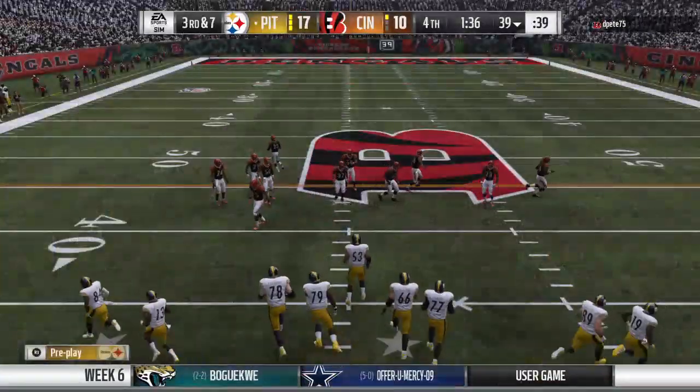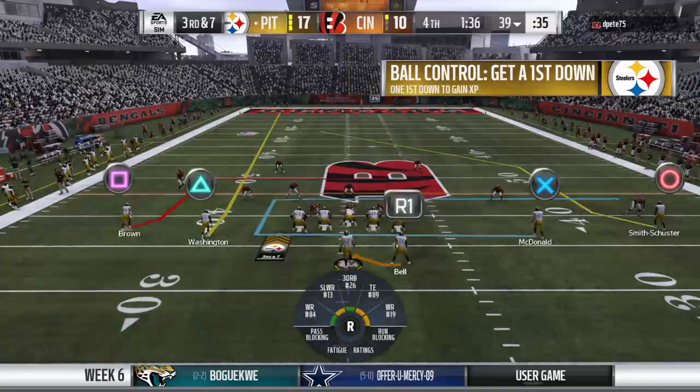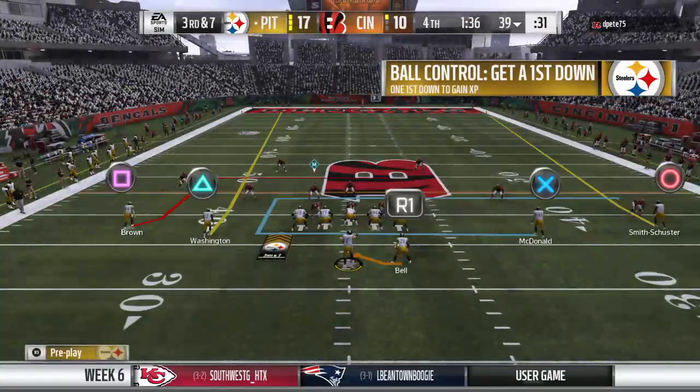Let's go, let's go, let's go. Quarter, quarter.